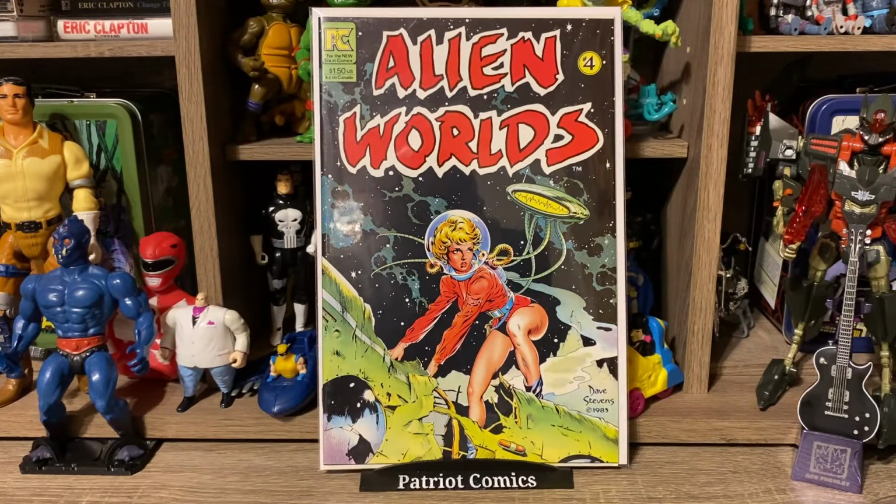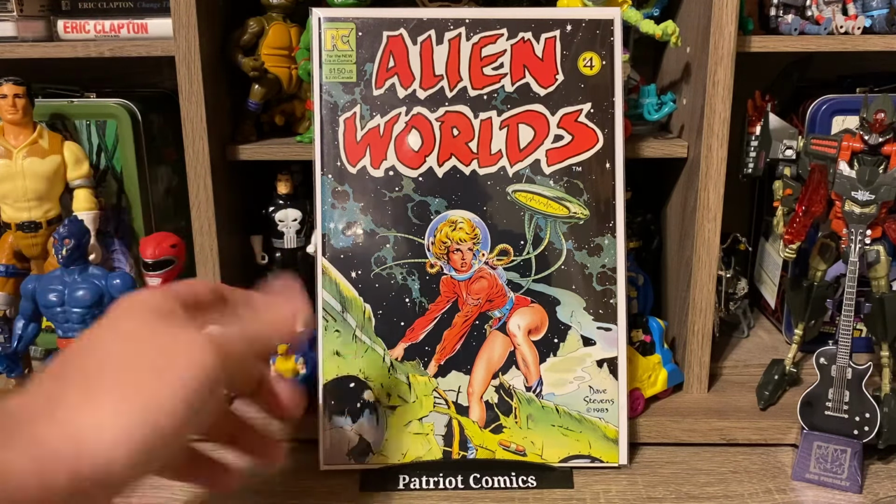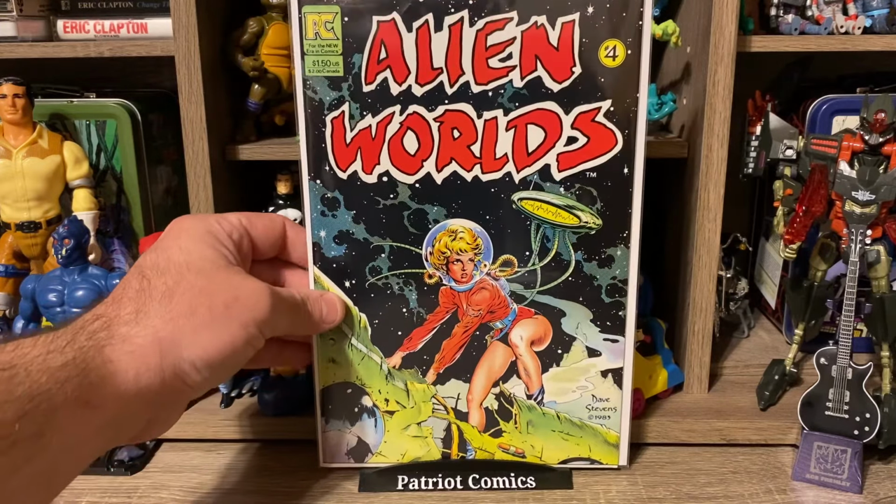All right, speaking of beautiful covers, we're moving on to the next issue here, Alien Worlds issue #4. Another gorgeous cover. I actually like this one a little bit better than the previous issue we just saw. I love the green and the black and the night sky, the space. It looks really cool. You have this female astronaut type character with the bubble helmet. It's, like I said before, very retro, very 50s feeling. This is a 1983 Dave Stevens cover. Gorgeous artwork. I'm a huge fan of this one. I love this one. Really happy to have it in my collection.